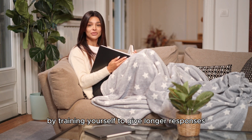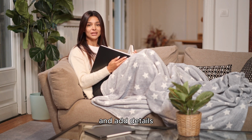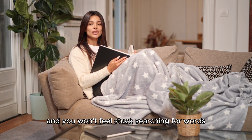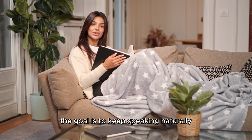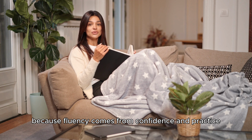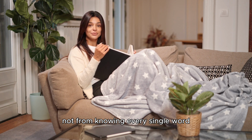By training yourself to give longer responses and add details, you'll find that your conversations flow more smoothly and you won't feel stuck searching for words. The goal is to keep speaking naturally, even if you don't have the perfect words, because fluency comes from confidence and practice, not from knowing every single word.